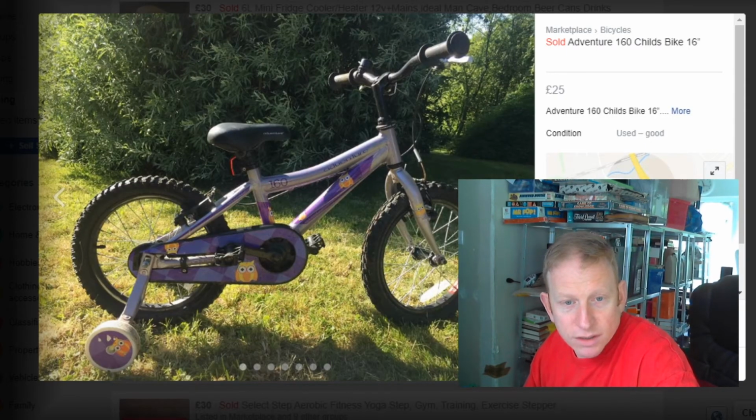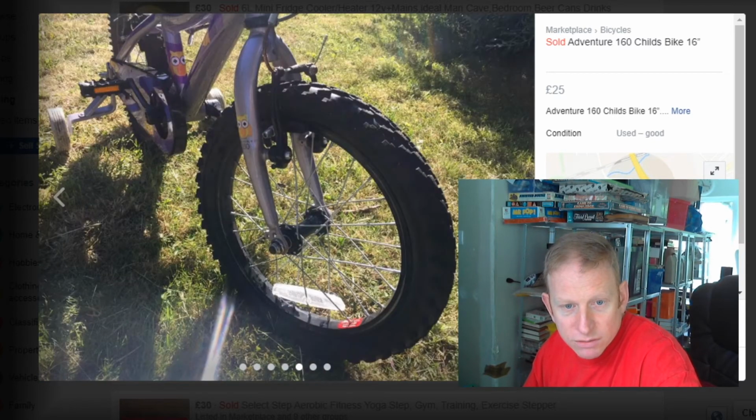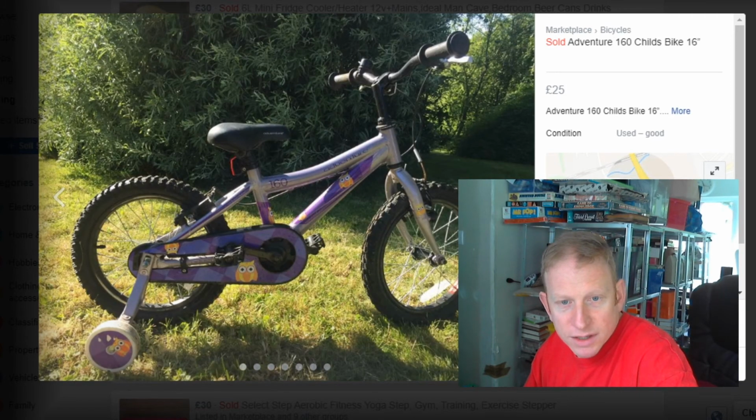This was a nice sale that I made on that hot summer's day. It's a 16-inch child's bike. Nice one. It's got the stabilisers. It was in fairly good condition. Didn't look like it had been used that much. And yeah, somebody was really pleased with it. Lovely bike there for a child. The kids actually came to pick it up because I think they wanted to see if it fitted, and they looked over the moon with it. So yeah, nice to see that going to a good home.